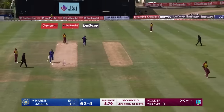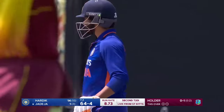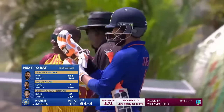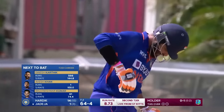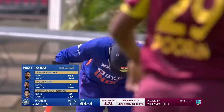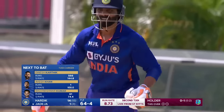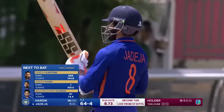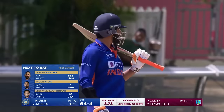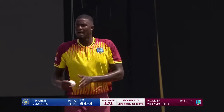I think two experienced batters at the crease, they will play the situation. The beauty is they are going at 8.7 runs an over, so they might get some time. With Dinesh Karthik back in the shed, we know how destructive he could be finishing an innings. So these two will realize that India needs a partnership, and they will just play the situation accordingly. It's up to Nicholas Pooran now to find a way to break that partnership.